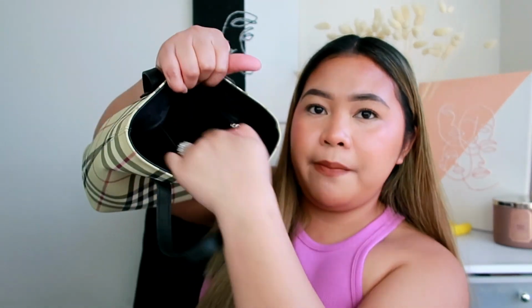So the next one is this Burberry bag. This is the only Burberry handbag that I have, and yes, I do love this print. It's pretty old because it's vintage, and I got this from Japan. There are a lot of watermarks, and I don't know how to clean them though. But I honestly love this. And the interior is just black, with a clip and a Burberry logo, and there's also a pocket inside.